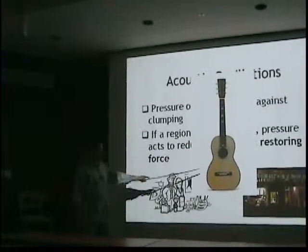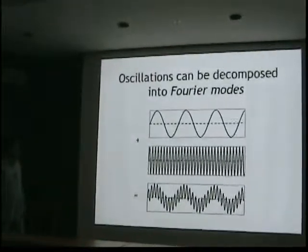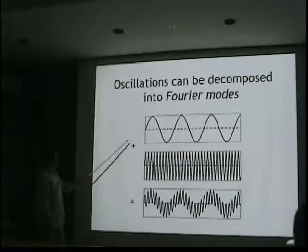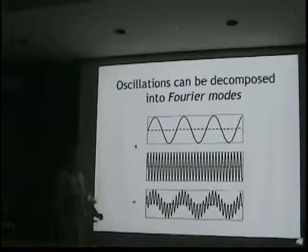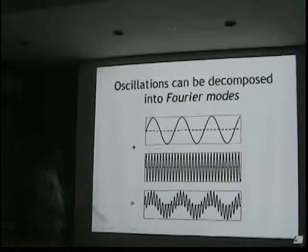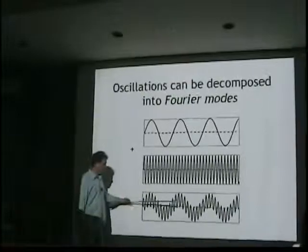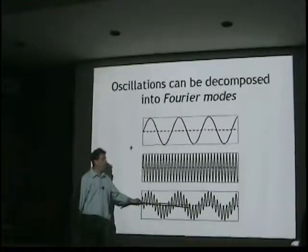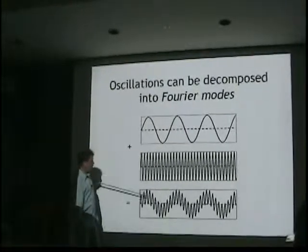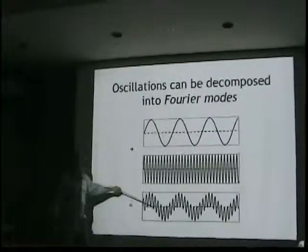Let's explore the physics of the guitar string in quite a bit of detail. In order to do that, I want to work in Fourier space, so I want to be very clear about what I'm doing. The motion of any string can be decomposed into Fourier modes. Here is an example of the motion of a string, and it is the sum of two different Fourier modes, one with a large wavelength and one with a small wavelength. You can clearly see this large scale mode with small scale oscillations on it.